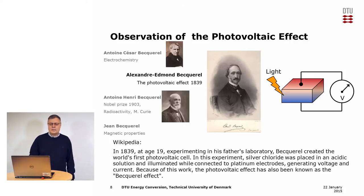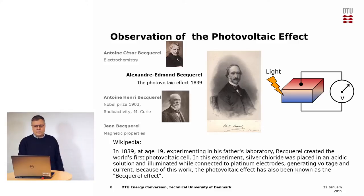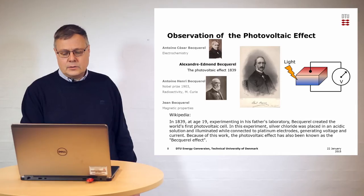The photovoltaic effect, the first demonstration of creating electricity directly from sunlight, was discovered by Alexander Edmond Becquerel in 1839. And the story goes that he was a young man at 19, working in his father's laboratory. He was out of a very famous family of physicists. He was working in the laboratory with some silver chloride, and he had put two electrodes on it. And when he shone light on it, he discovered that it also produced electricity. So this was the first observation of the effect.